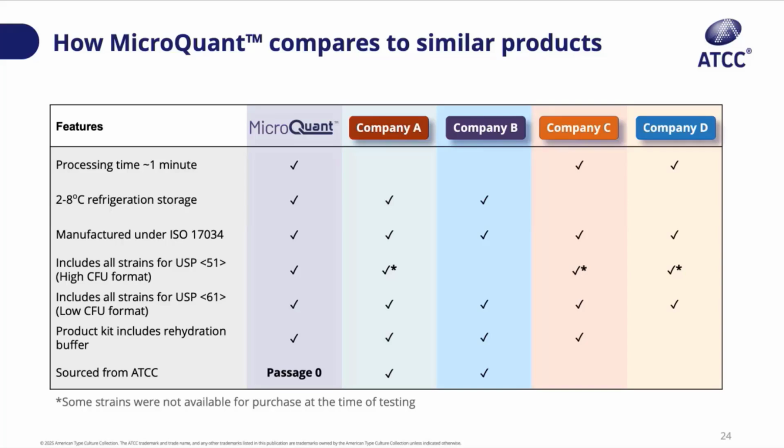And most importantly, all these strains are sourced directly from ATCC. Not only that, these are passage zero materials. So you don't have to worry about genetic drift or any other uncharacteristic mutations and whatnot that can impact your release assay.